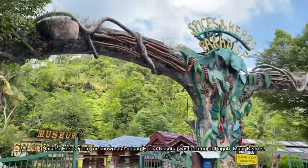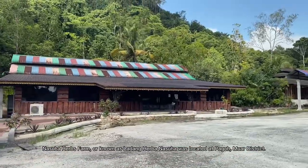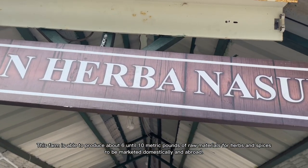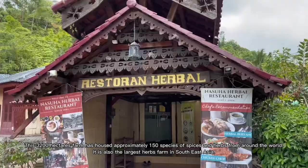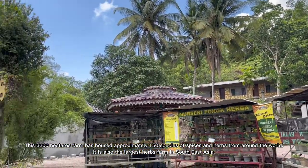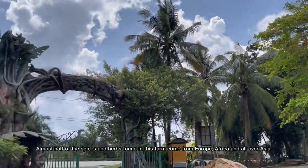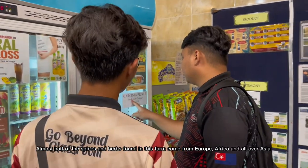Let's go. Nasuha Herbs Farm, or known as Ladang Herba Nasuha, is located in Paguh, Muar District. This farm is able to produce about 6 to 10 metric tons of raw materials for herbs and spices to be marketed domestically and abroad. This 3,200 hectare farm houses approximately 150 species of spices and herbs from around the world. It is also the largest herb farm in Southeast Asia. Almost half of the spices and herbs found in this farm come from Europe, Africa, and all over Asia.